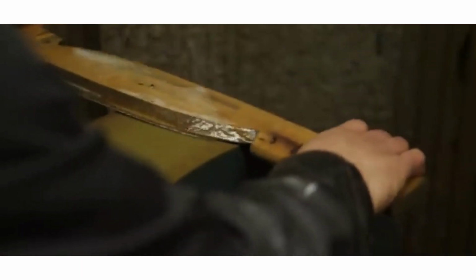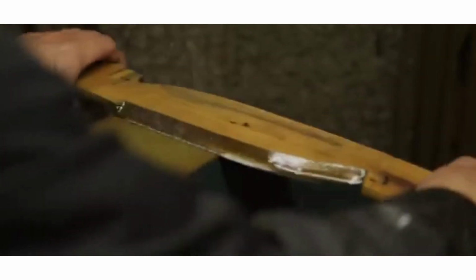An artisan presses the blade against a rough grindstone made of natural rock, a sharpening material you'll only see used in Japan. This step distinguishes an artisan's skill and ultimately sets a knife's final value.